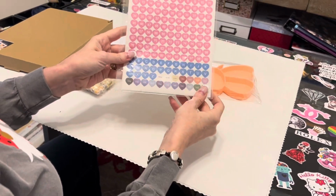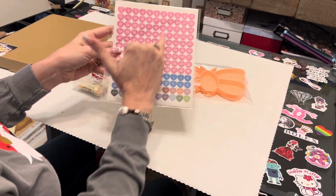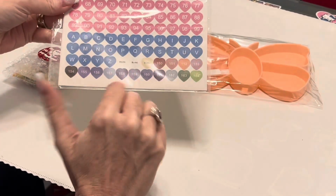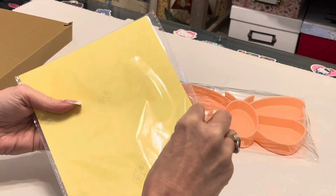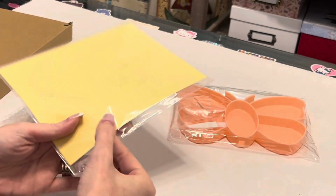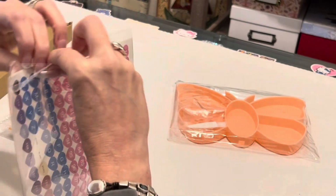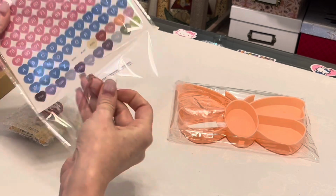First of all, I love that these are in the shape of hearts. These are all, you can number your containers. Also, wow, this is a big pack of stickers. I know she's got these on her site if you would like them. Hang on. How do I get it open? There we go. Struggling with the plastic a little bit.